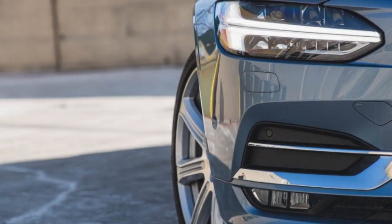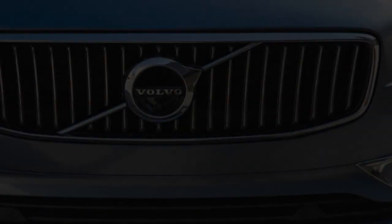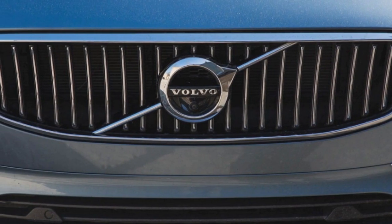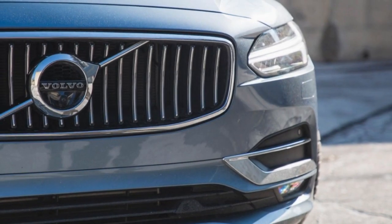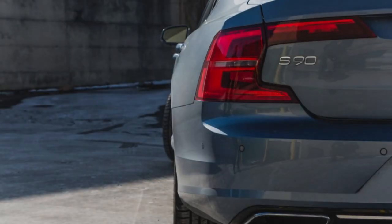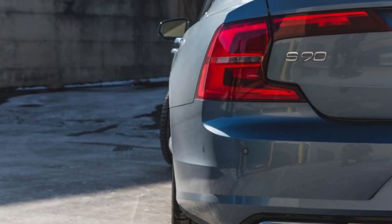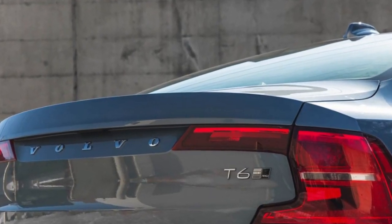The Sensus Connect infotainment system receives some improvements to its hardware and software, and the S90's list of active safety features grows to include oncoming lane mitigation and blind spot monitoring with active steering assist. The base D5 powertrain is no longer offered on the Inscription trim level but can now be equipped with all-wheel drive. What was new for 2017?